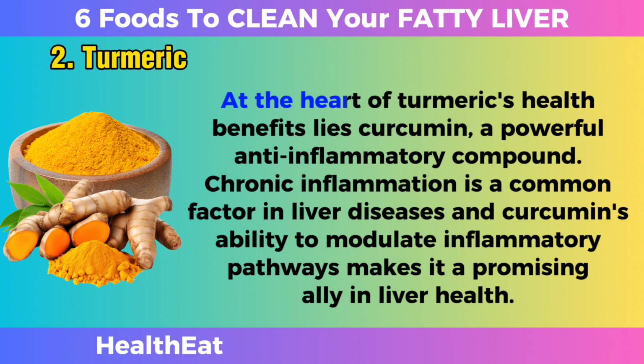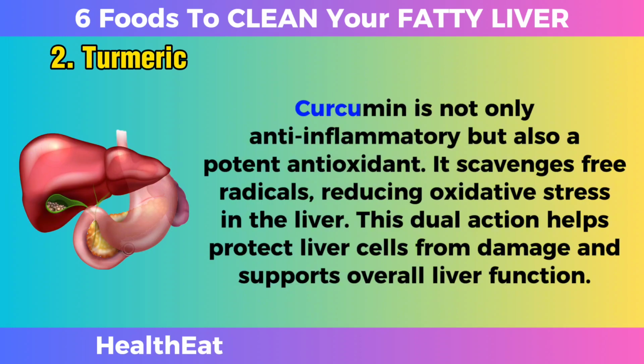Turmeric. At the heart of turmeric's health benefits lies curcumin, a powerful anti-inflammatory compound. Chronic inflammation is a common factor in liver diseases, and curcumin's ability to modulate inflammatory pathways makes it a promising ally in liver health. Curcumin is not only anti-inflammatory, but also a potent antioxidant.